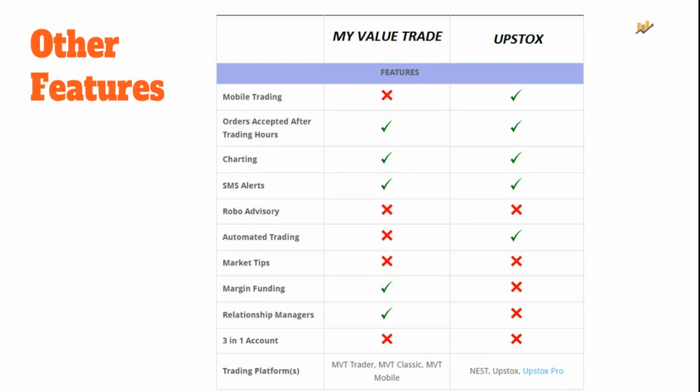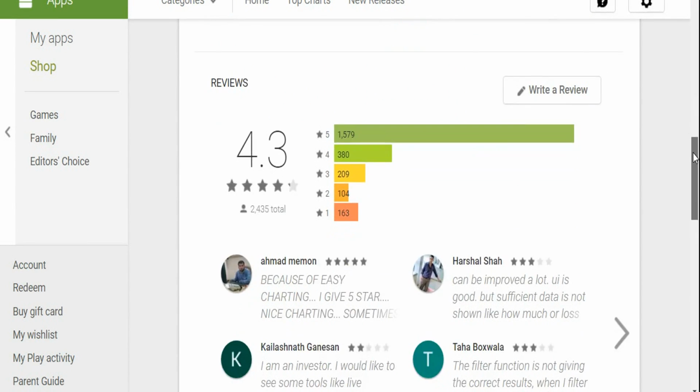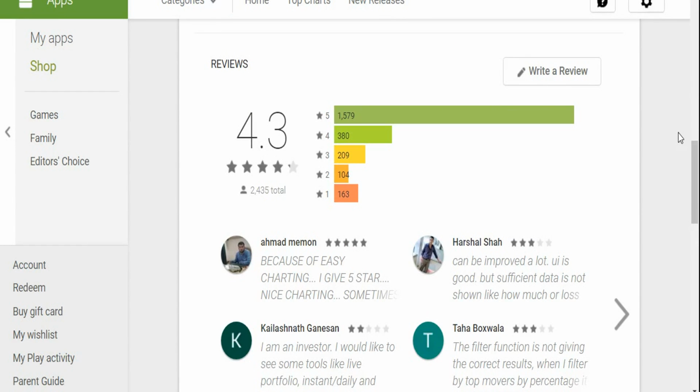Now let's spend some time on their trading platforms. We will start with their mobile app and we will head to Google Play Store for that. So here at Google Play Store, we are looking at the Upstox mobile app called Upstox Pro, which is rated 4.3 by around 2,435 users. Sample size is alright. It's not so great, but it's fine to make a judgment.